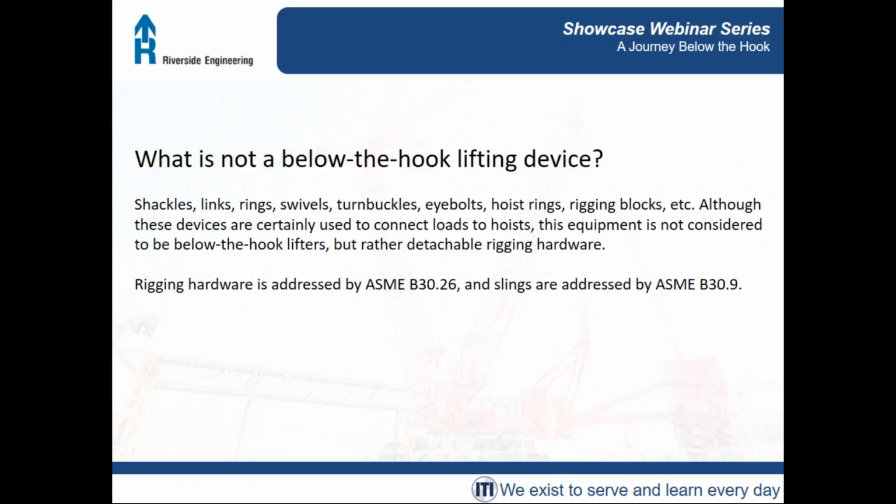What is not a below-the-hook lifting device? Well, shackles, links, rings, swivels, turnbuckles, eye bolts, hoist rings, rigging blocks, etc. Although these devices are certainly used to connect loads to hoists, this equipment is not considered to be below-the-hook lifters, but rather it's detachable rigging hardware. B30.26 covers detachable rigging hardware, and slings are addressed by ASME B30.9.